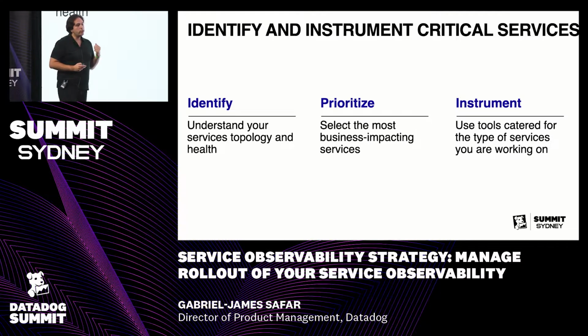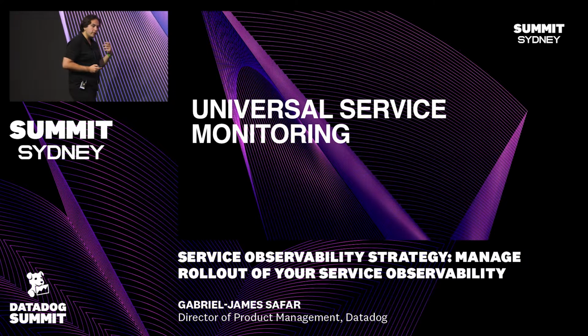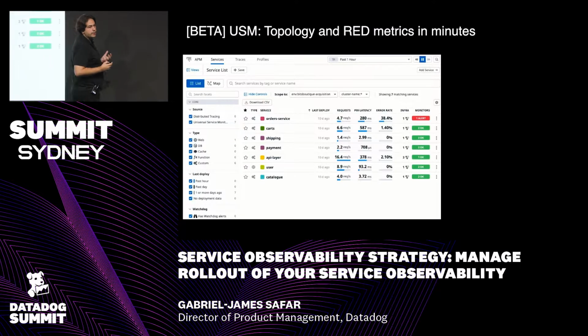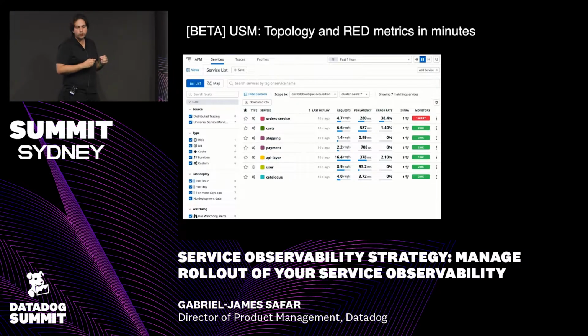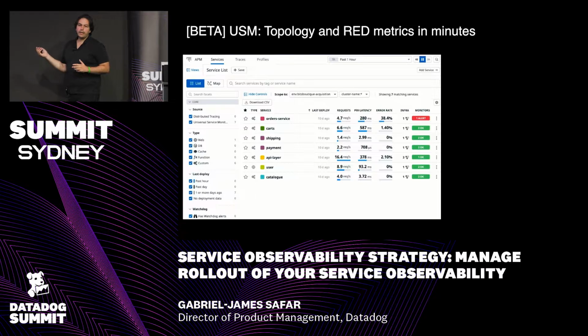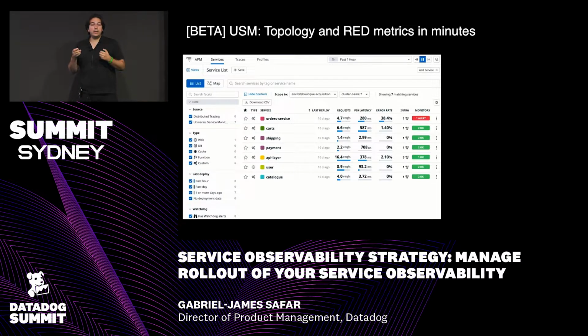So first, we introduced a few months ago a product that is still in beta, which is named Universal Service Monitoring. Universal Service Monitoring provides you with topology and RED metrics in minutes. So RED metrics are requests, errors, and durations. These are the golden metrics to understand the health of any backend service. And the difficulty of getting these with distributed tracing is it requires you to deploy an agent to collect the data, but also to do tracing at the code level.